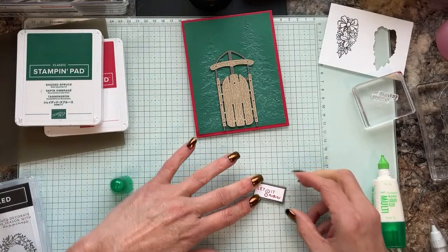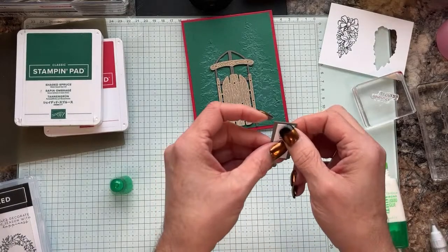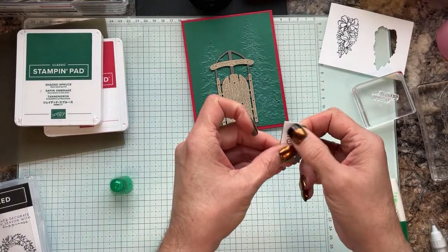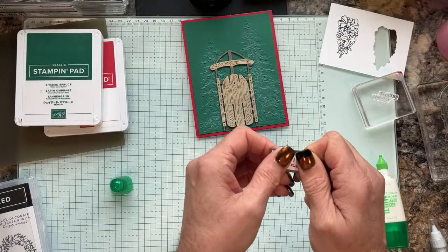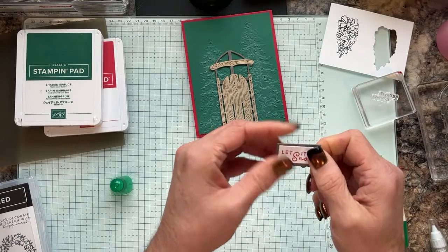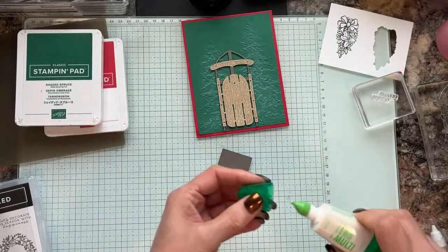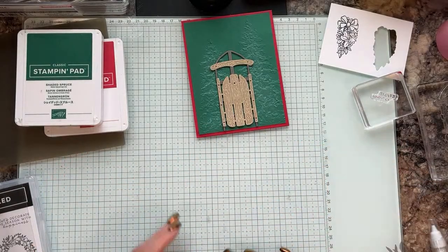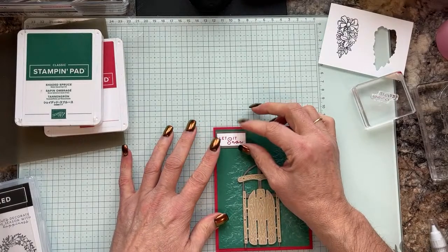I should have measured this before I put that on there. Now, is it going to let me move it? Wow, all thumbs. I think it's stuck, but I straightened it, so we're good. That's going to go here, just like so.